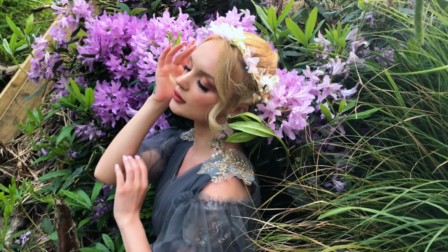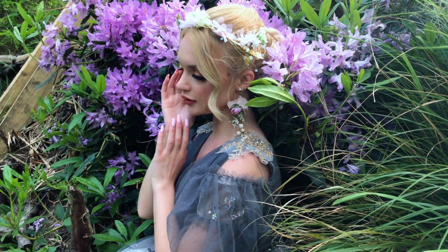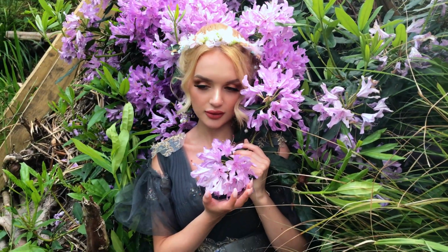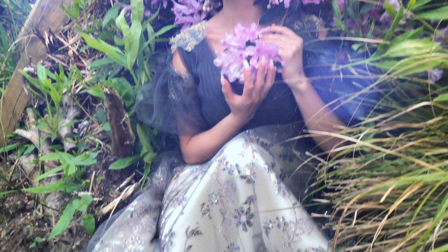We changed the look when we went down to the park just to get a bit of variety, and I think the grey dress really worked with these purple flowers. I rarely do close-up portraits, but I thought this was such a beautiful setting with those purple flowers that I wanted to do a close-up, and I had some fun with the editing as well.